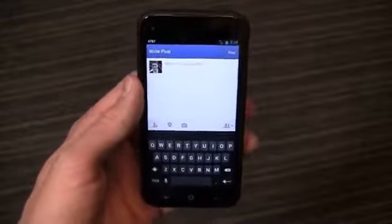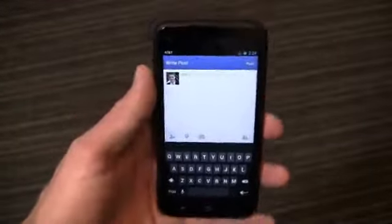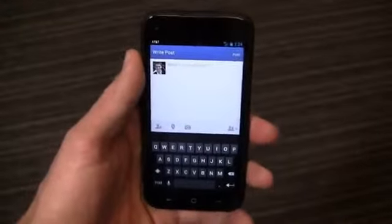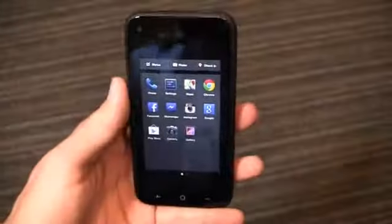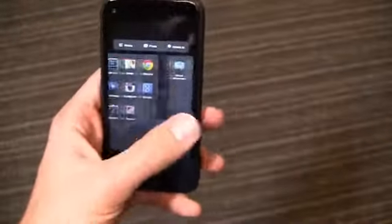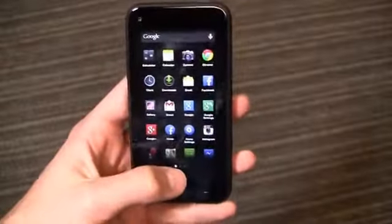Just as a recap, $99.99 gets you the device, and this is the first device to come with Facebook Home pre-installed out of the box. So you get kind of a Facebook-centric device here designed directly for Facebook Home. But then if I want to access other things, I can scroll through as you see here, and then I can access more of a full applications menu right here. I've got the ability to access everything on the device itself.